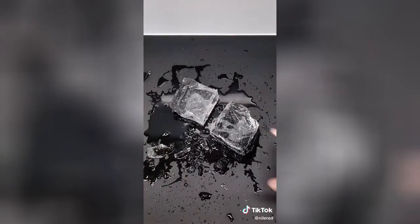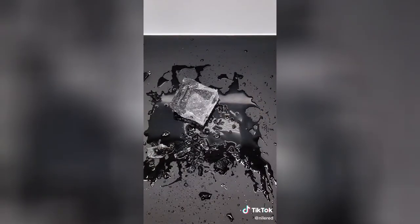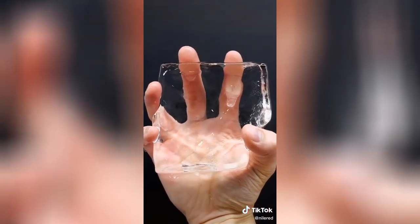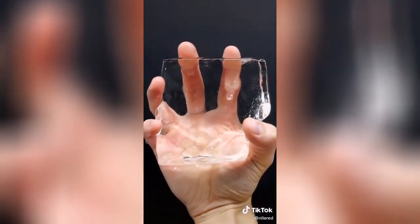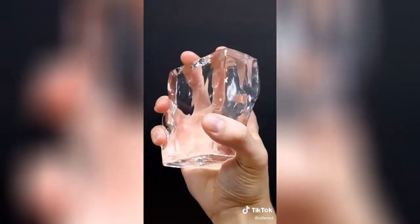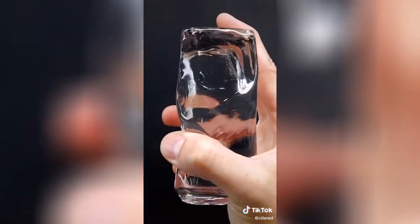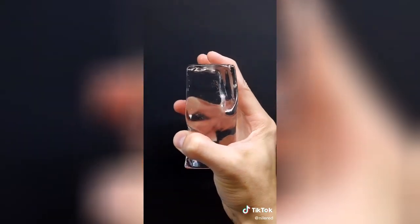I then ran one of them under water to clean it up, and this was what I was left with. It's somehow even better than I thought it would be, and it kind of blows my mind how clear it is. There are some spots with some small bubbles, but it's still really impressive, and I think that it almost looks fake.